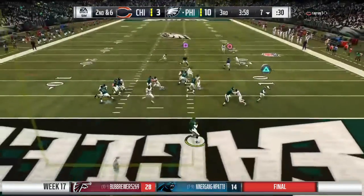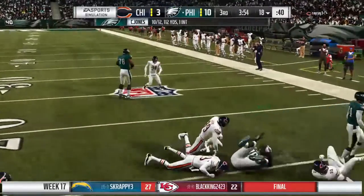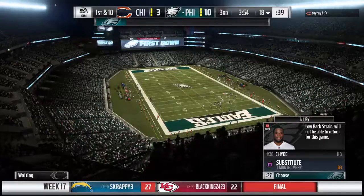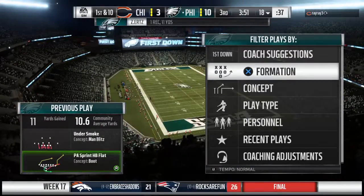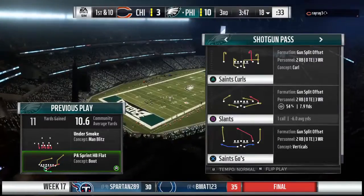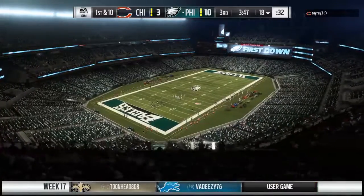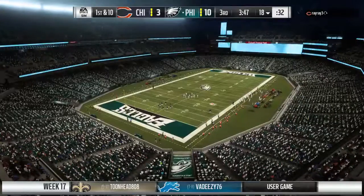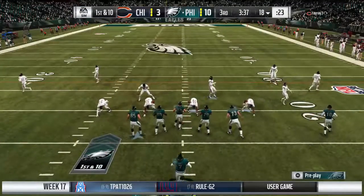Here's Jones off the bootleg, and complete to Zach Ertz. And they'll get him down up past the 15. That's his first catch so far. They've held him under wraps, but he's got a first down there. Thanks to that last play, a little more room to operate. 1st and 10 at the 18.